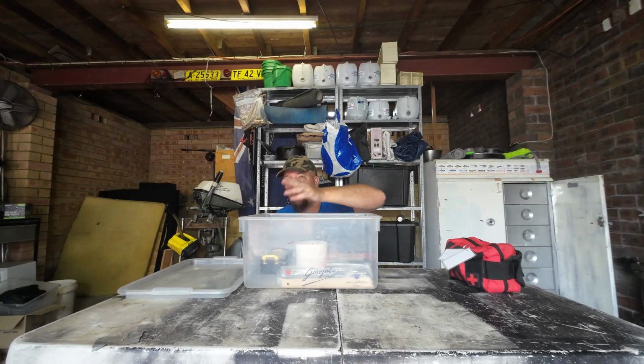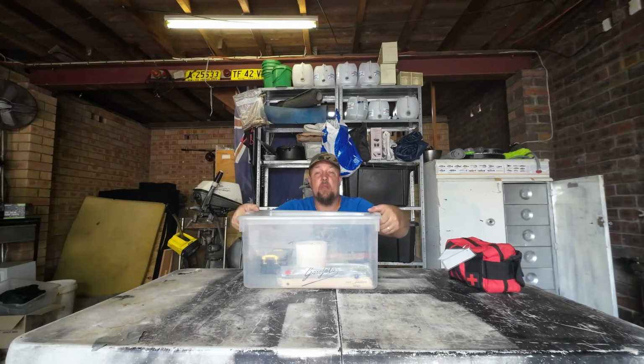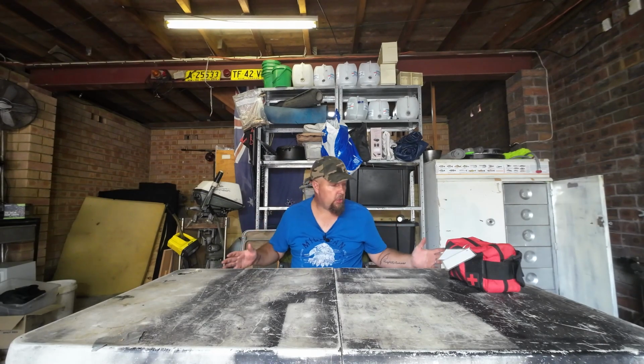And at the moment, I've just got some rice in there. Needs to be restocked before my next trip, but little pantry container with some dry foods and things like that. So there, majority of the essentials.